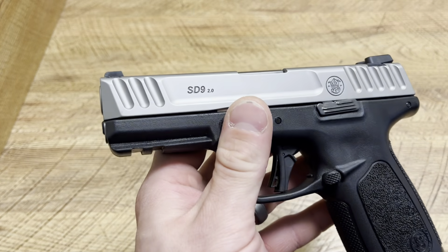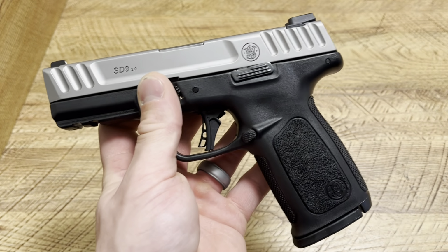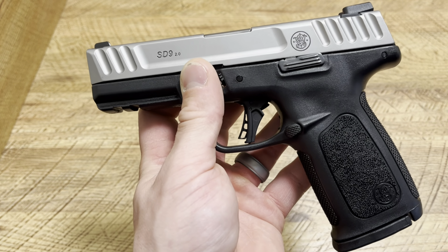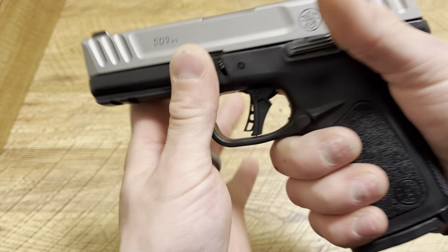And last but not least is one of the newer handguns I got, but I've actually really been enjoying it, the SD9 2.0 from Smith & Wesson. Now, does it feel like the best quality gun in the world? Definitely not. I think the G3C and the Dagger have better quality. The Stogers have better quality, stuff like that. But the overall texturing feels good in the hand.